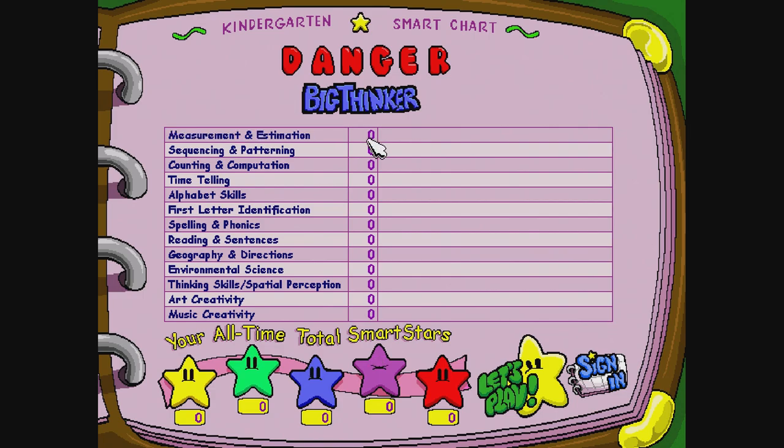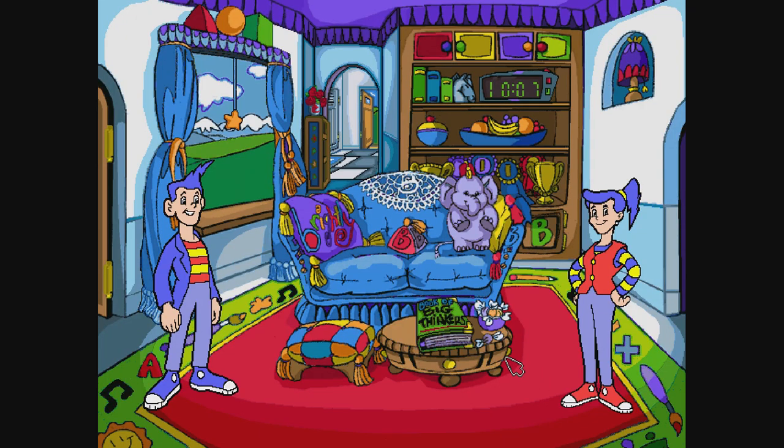Measurement and estimation. Time telling. Reading and sentences. You can find art creativity. You can learn more about this by clicking on the big painting in our library. You can do amazing things at our house. Go ahead and click anywhere. There's lots to discover. Click open the Book of Big Thinkers if you want to change your brain bank or see your smart chart.